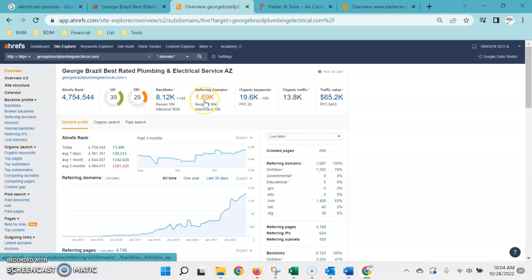However, one strong and very important type is what's called a citation. A citation is any time that your name, address, and phone number appear in an online directory. Those directories include Yelp, Yellow Pages, Super Pages, Better Business Bureau. They're usually all free. It just takes some time to find them, register for each one, and then input the information exactly as it's shown in Google.